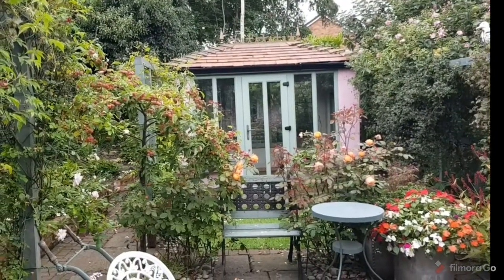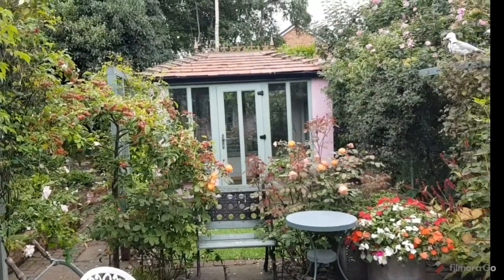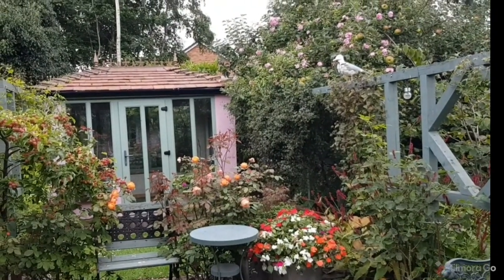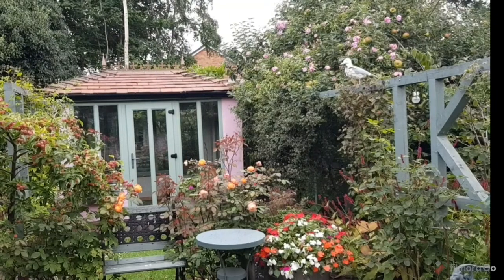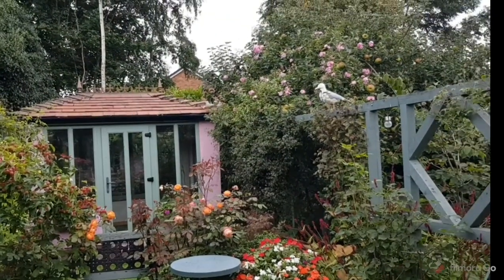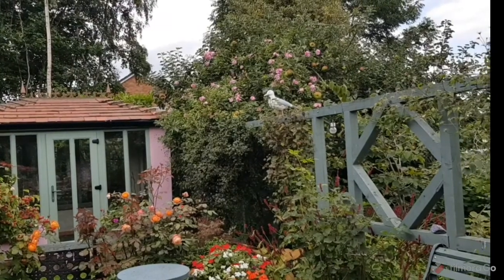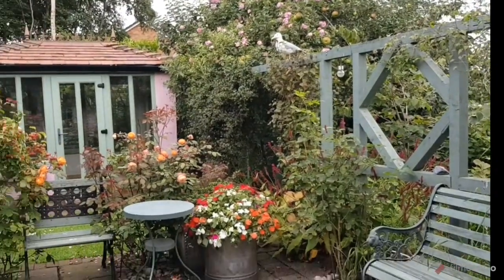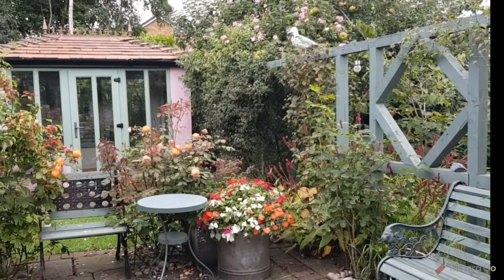Then we step up onto the paved area behind the house. The roses are having a second flush. Lady Emma Hamilton in front of the situ tree, and Rural England climbing into the apple tree. Busy Lizzies have done really well this year.